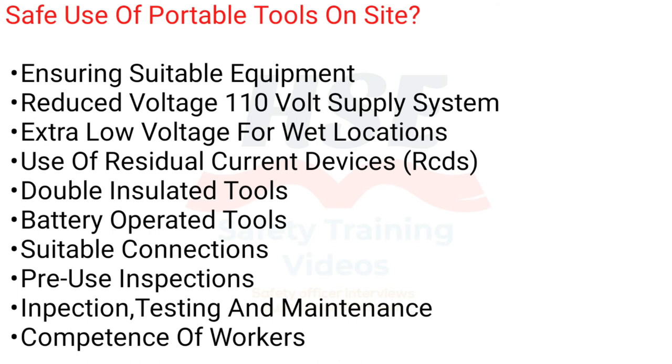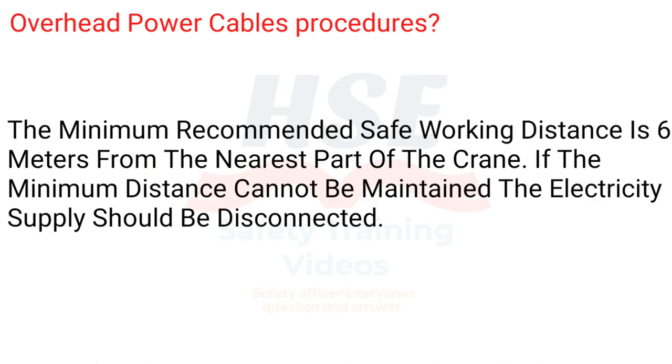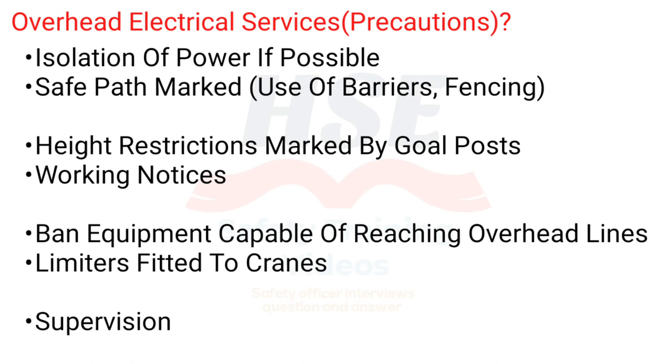Competence of workers. Precautions for electricity on construction sites: use a CAT scanner, cable detector scanner up to 3 meters. Use of crossing points. Use of goalposts. Overhead power cables procedures. The minimum recommended safe working distance is 6 meters from the nearest part of the crane. If the minimum distance cannot be maintained, the electricity supply should be disconnected.